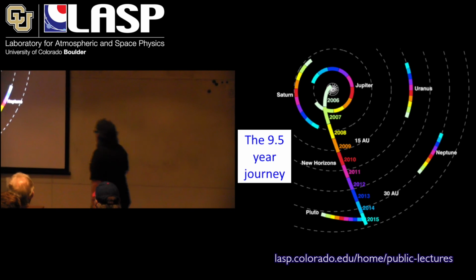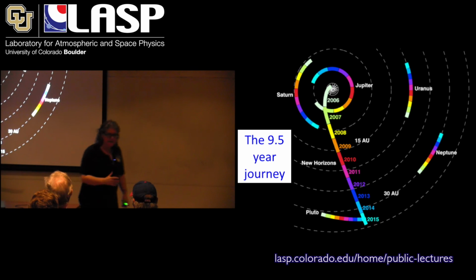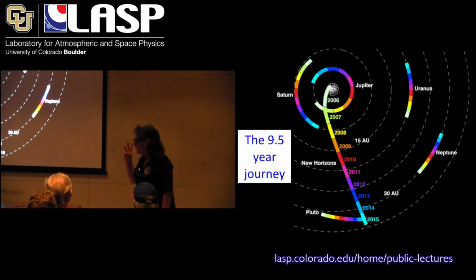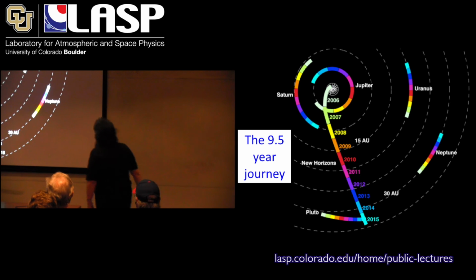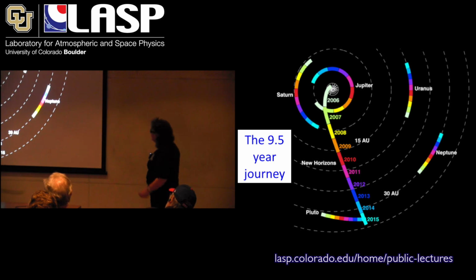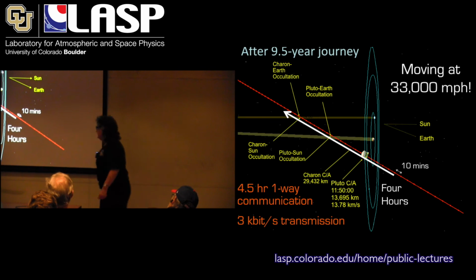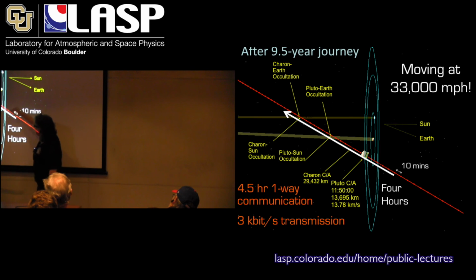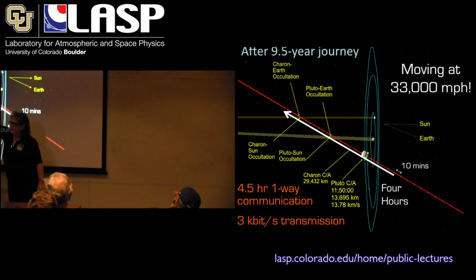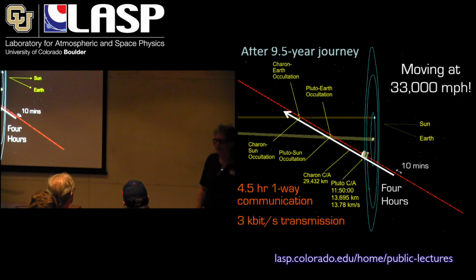Okay, so we've launched. We get a shortcut by flying past Jupiter. That saves us 3 years of flight, which is huge, right? Using the gravity assist of Jupiter, and gets us out to Pluto in 2015. So this is the flyby geometry. And you can see this. We're moving at 33,000 miles an hour. One of these tick marks is 10 minutes. And so it takes about 4 hours to go through the system. 4 hours. We've taken 9.5 years to get there. And we're going to go right through the system really quickly.